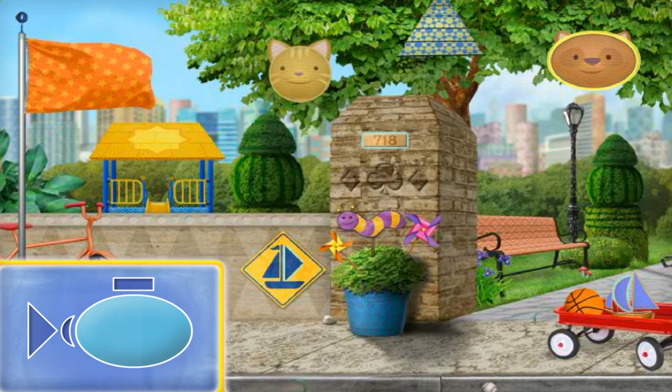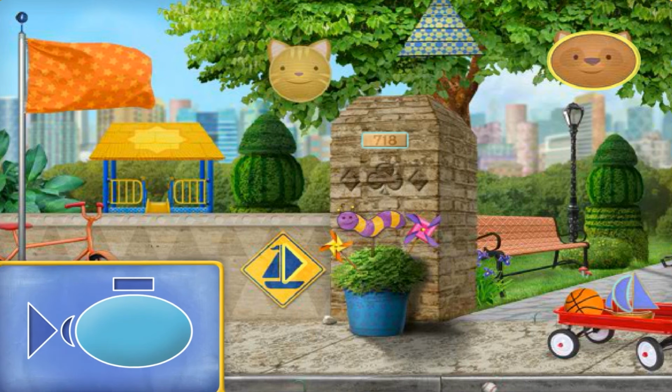An oval! That's it! A triangle! Great job! A crescent! Awesome! A rectangle! Way to go, Umi friends! We've got all the shapes we need. Let's go turn these shapes into a super submarine.